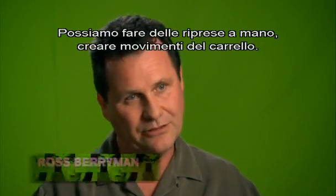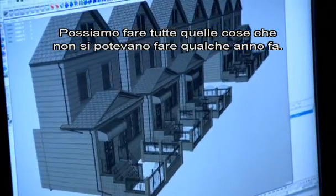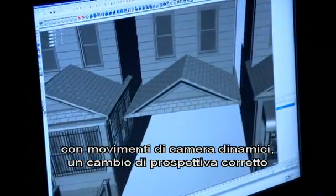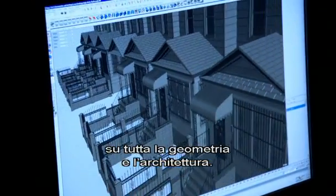We can actually do handheld stuff, we can do dolly moves, we can do all those things you couldn't do once upon a time, not so many years ago. By having the houses built in 3D, what it allows us to do is really dynamic camera moves, and what you get is proper perspective shifting on all the geometry and architecture.